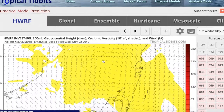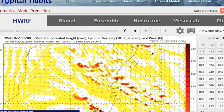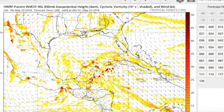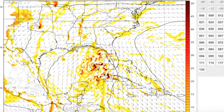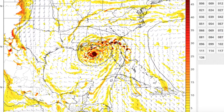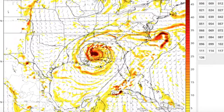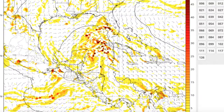In fact, the HWRF has just released its first. Let me go out to the more widened version. So the HWRF has initiated model runs, and you can see that, yes, you have this really broad area of rotation at the 850 millibar level still, and then it starts to consolidate more, and this would be a bona fide tropical storm moving towards the Florida Panhandle in this run. So that's the HWRF solution.